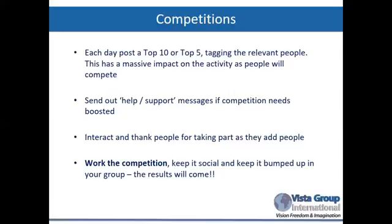It's really important to keep it social and be friendly. So as I said earlier, thank people. You can put little GIFs on the timeline, you can put little thank you images, but just keep it bumped. And if you comment under the post, it will always keep it bumped to the top. I promise you guys, if you do the things that we're recommending here, the results will come.